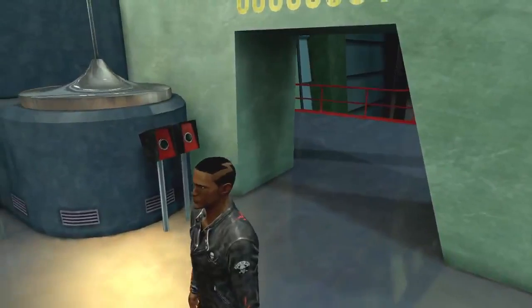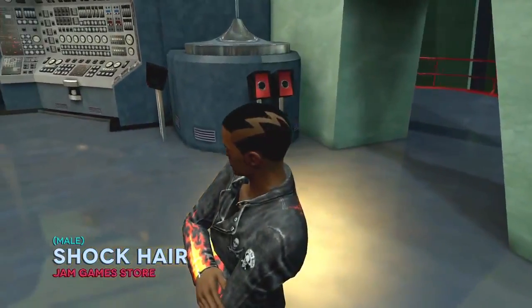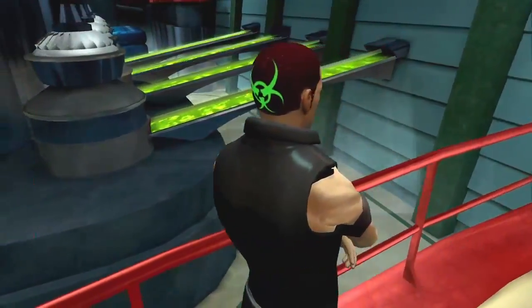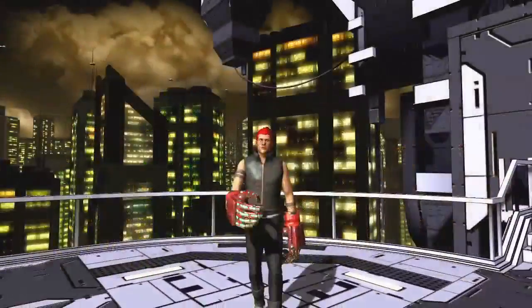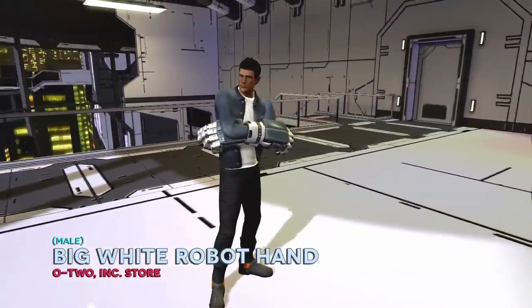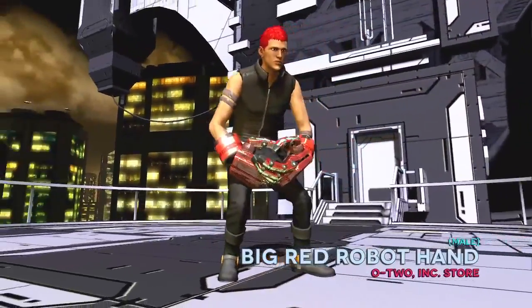Dudes, electrify your do with some shock hair. Or call it a more chemical cut with some biohazard hair. Guys and gals, get yourself a handshake of steel with a big robot hand in four flavors of fun.